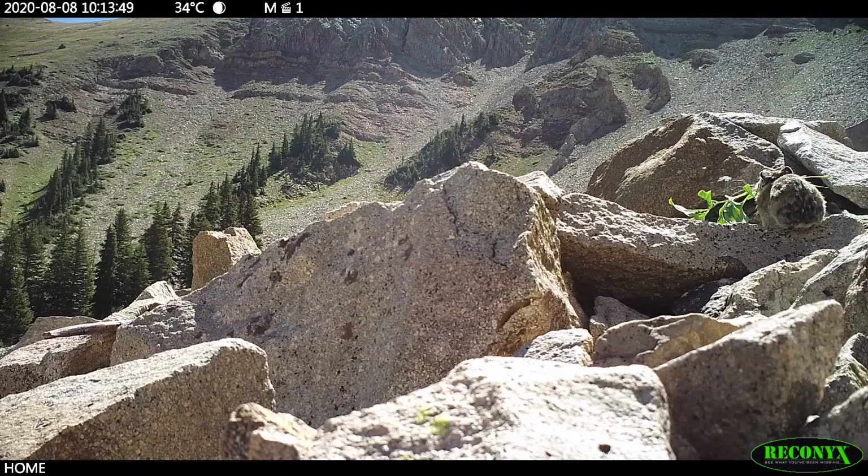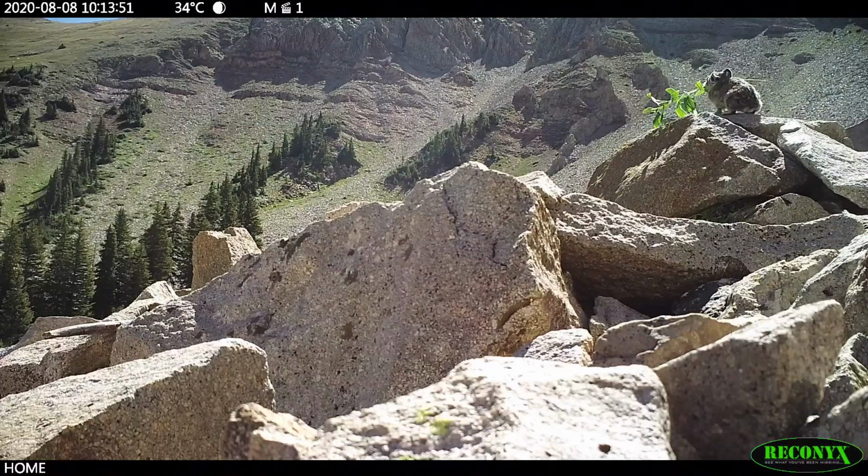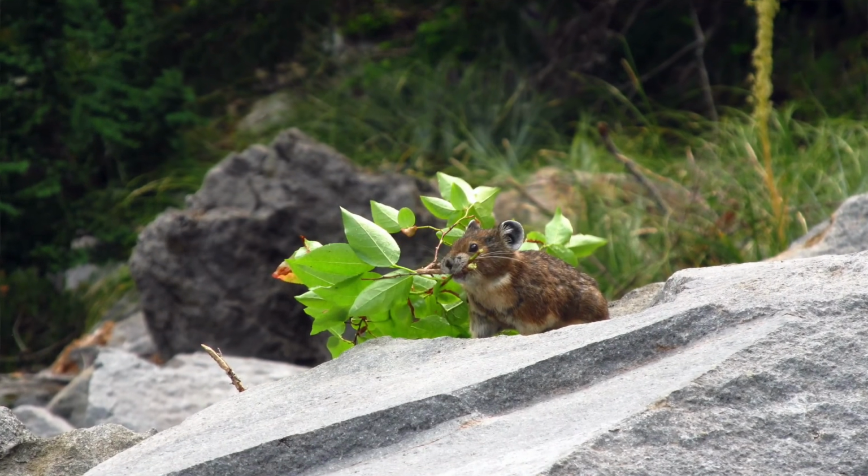Sometimes the way that you'll actually notice a pika is by seeing a piece of vegetation move across the talus, and if you look closely, you might actually be able to see the pika carrying this food. What they're doing oftentimes is constructing a winter food cache and collecting plants during the summer when vegetation is available, which will help sustain them through the winter when their habitat may be under snow.